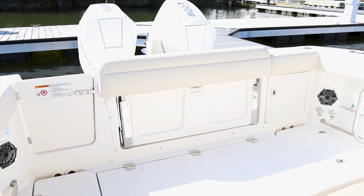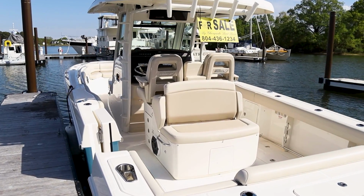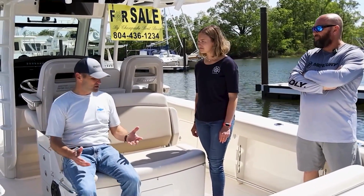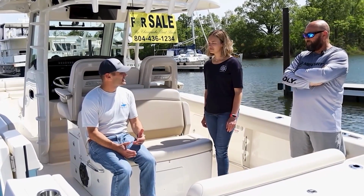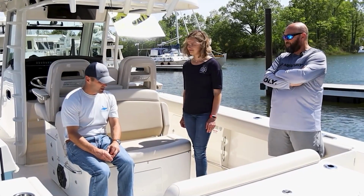We'll fold it out. So let's talk about this cockpit area, because I'm feeling this. It seems to me like more and more the center consoles are going towards that rear facing seating, especially when you have the space to do it, which to me is kind of essential when you're offshore. I agree. Because this is my favorite place, because I want to see the bite. That to me is the magic, being able to watch the bite.